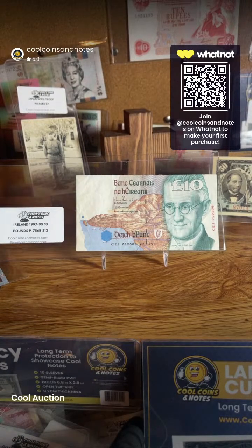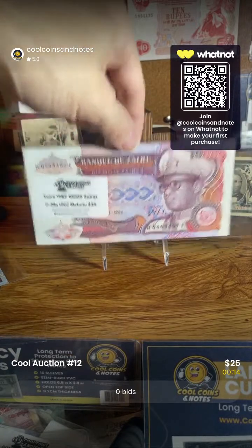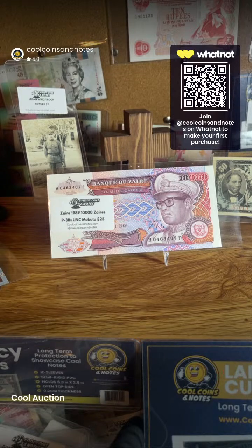Let's see. Toenail wanted to see some more lots. Hey, here's that other Zaire, by the way. This is a nice one. That's going to be the 10,000 zeros too. That's like the one that's actually worth a couple bucks. All the rest of them are worth like $1 each. Let me see. I should have some Yugoslavia hyperinflation stuff. Let me look in here.